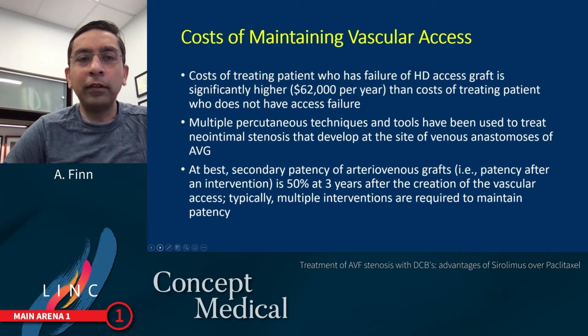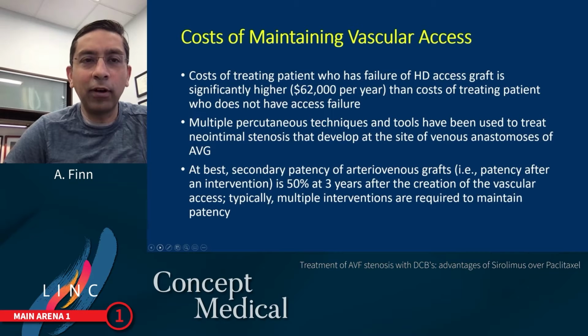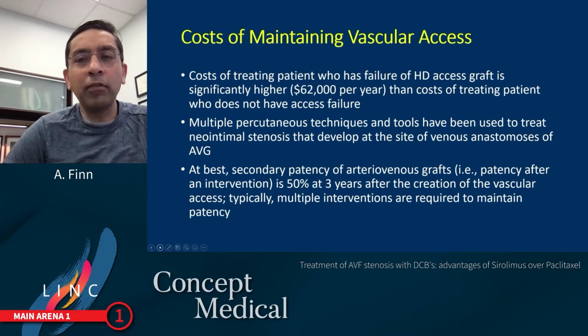What are the costs of maintaining vascular access? The cost of treating patients who have a failure of HD access graft is amazingly high. It's estimated to be in the range of $62,000 per year, higher than the cost of treating a patient who does not have AV fistula failure. Therefore, preventing AV graft failure or fistula failure is extremely important and could have a favorable cost-benefit ratio for the medical system.